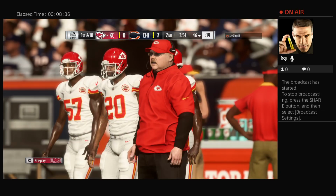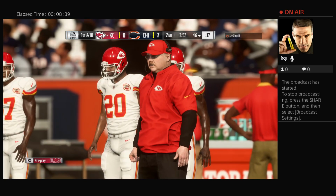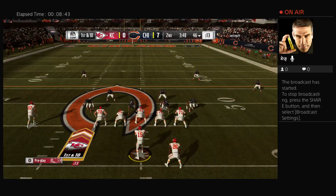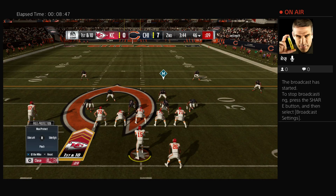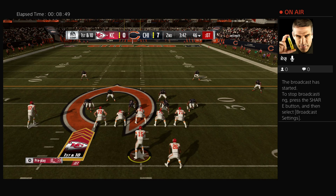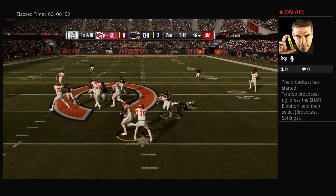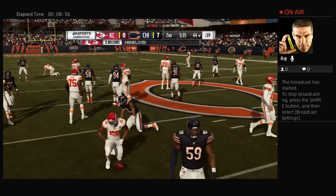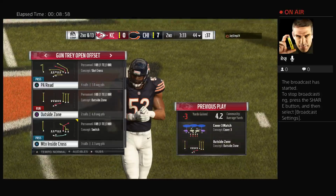Clock running, under 4 to play now as they come up on 1st and 10. Here we go now. Blue 45. Blue 45. Ace. They'll run it now out of the gun. A loss of a full 3 yards, and now it's second down.